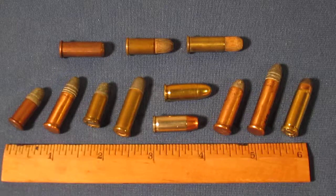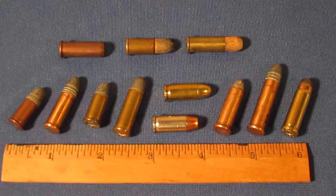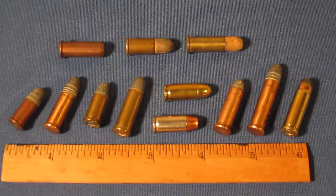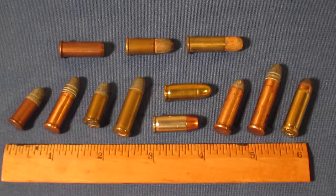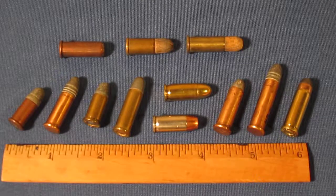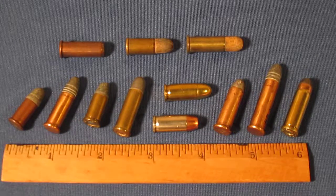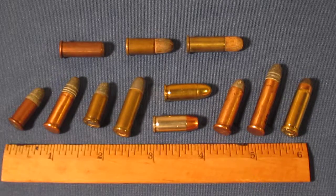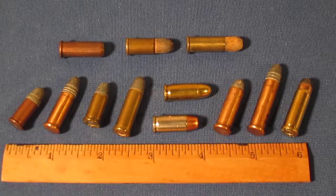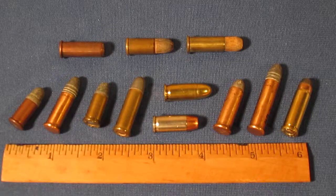About the early 1870s, Webley in England produced the first centerfire .32 handgun cartridge that I'm aware of. They called it the .320 Bulldog. And again, I don't have one of those here to show you today. But it was followed very shortly, about 1873, by Colt, who took the .320 Bulldog and adapted it to what we know as the .32 Colt or the .32 Long Colt.